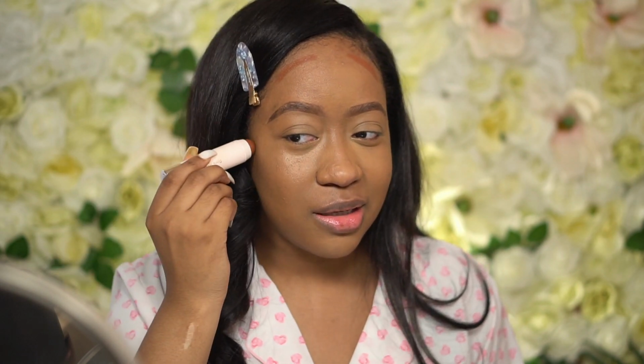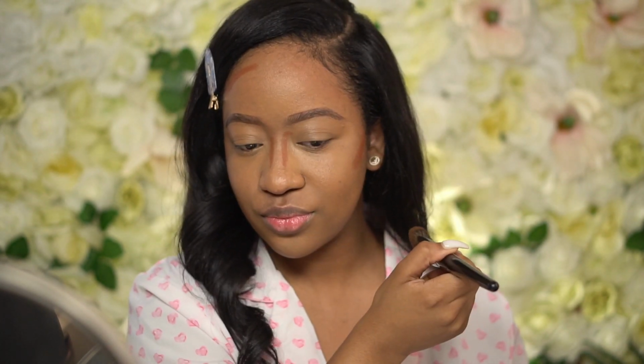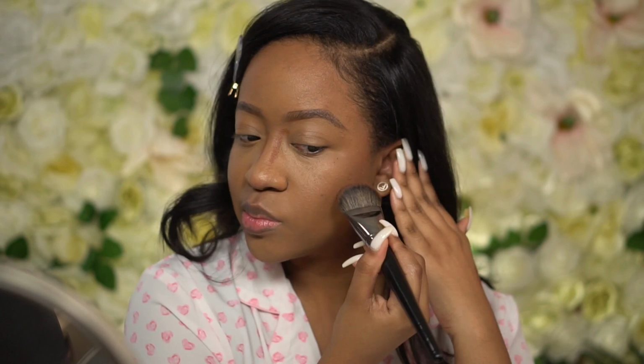Let's see how this looks, because I think I'm out of the return period, so I better like this. I'm low-key scared at how red that looks. I mean, it's giving bronzer, right? And it's blending out really nice. Okay, I don't hate it. It's definitely more orangey red than I would typically go, but it's not bad, and I think it's because it's not really pigmented.